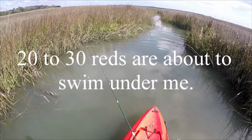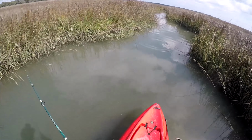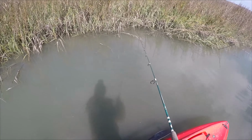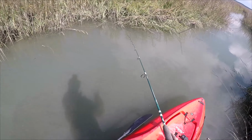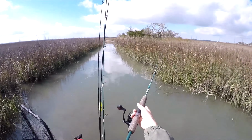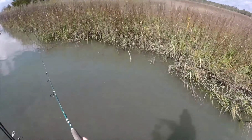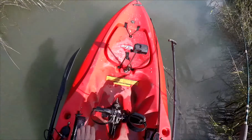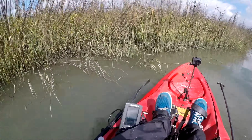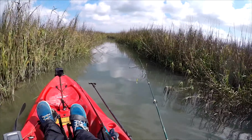Oh, look at this, look at this. They're not even spooked yet. No way, look at that, look at all those fish. There they all are. They literally bumped my line. Oh, wow, finally found them. And I ran right over them. I should have known too, I knew they were there. Alright, I'll come back to them in a second. I'm gonna keep moving a little bit. I wish I was a little bit more careful, but I can't do anything about it now.